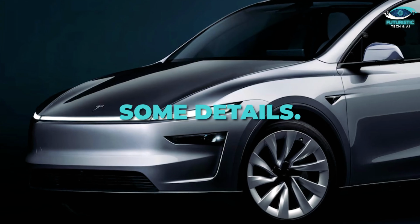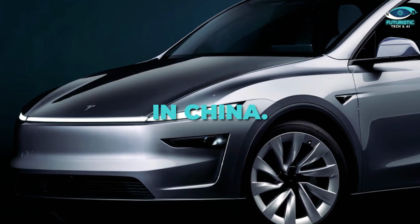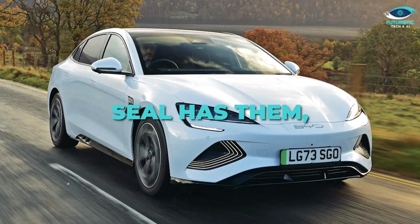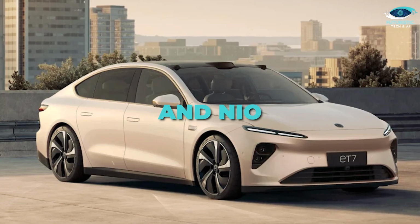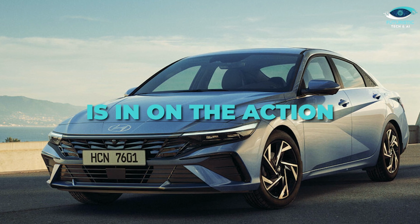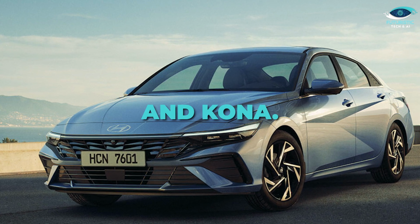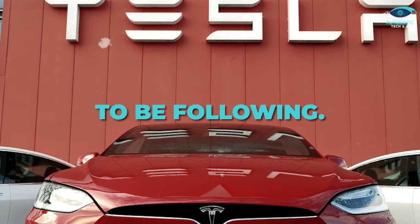Let's get into some details. Thin headlights? Already a thing in China. The BYD Seal has them. The Xpeng G6 has them. And NIO has taken it to an extreme. Even Hyundai is in on the action with models like the Elantra and Kona. Tesla, instead of leading, now just seems to be following.